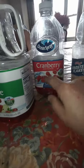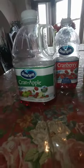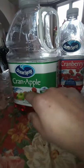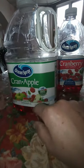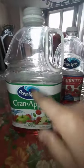Well, the solution I discovered was that I take these plastic bottles. You see here the Ocean Spray Cran-Apple bottle, and you see cranberry juice. So what I do is I take off the label. I pour some hot water and use a scraper and scrape off the labels. Then I remove the top and I clean the whole thing out.